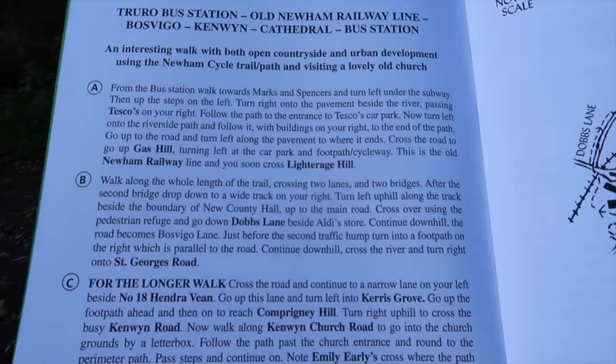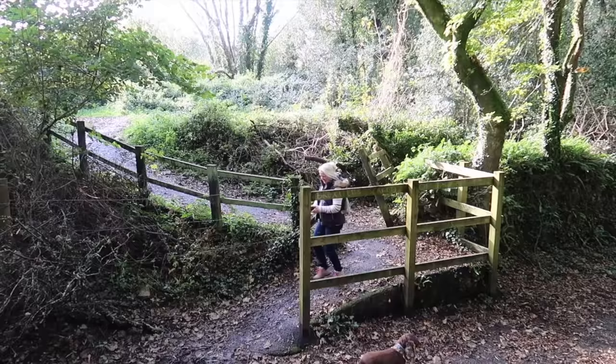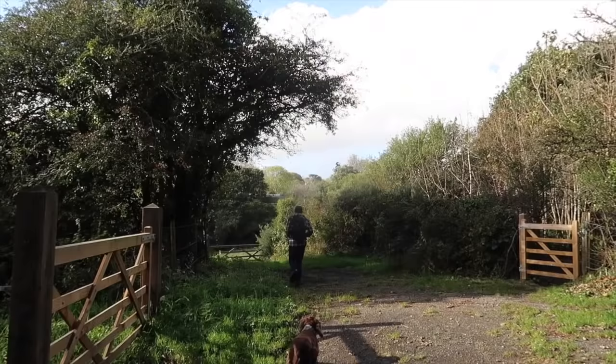After the second bridge, drop down to a wide track on your right, turn left uphill along the track beside the boundary of New County Hall. And in the background, I swear blind, I can hear the train running along the Truro Falmouth branch line. There's the train!